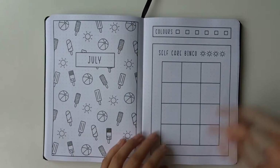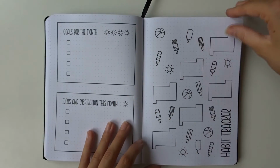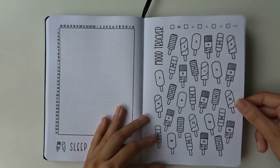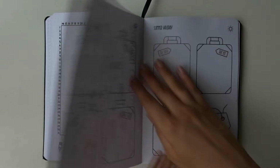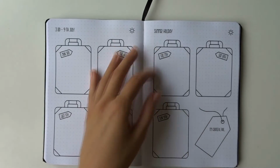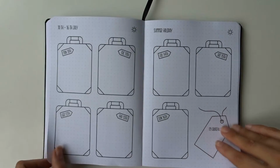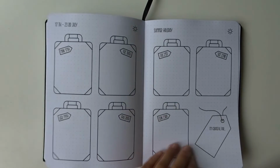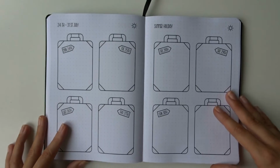And July, we've got summer holiday. So we've got ice lollies, beach balls, some little sunshines. The mood tracker is a big collage of ice lollies, and it's really cute because you could actually colour these in multiple colours if you really wanted to. The weekly spreads, as you can see, are little suitcases, and I really love this, it's super cute. And then I'm grateful for is just a little luggage tag. But as I said, the theme is summer holiday. You guys should let me know, in terms of next year, if you'd want to see the exact same themes again or new themes.